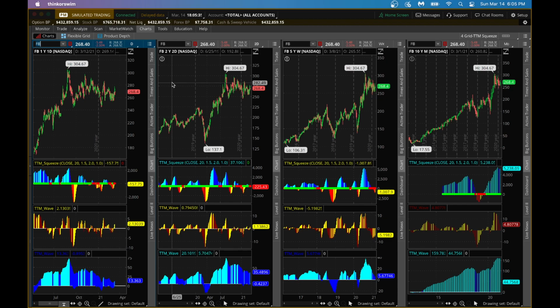The TTM Squeeze indicator is telling me that it's a daily squeeze. It's bullish. The yellow bars are becoming shorter. And in the longer term, the wave is above zero, and the shorter term wave is above zero. There's a squeeze on the two-day chart.